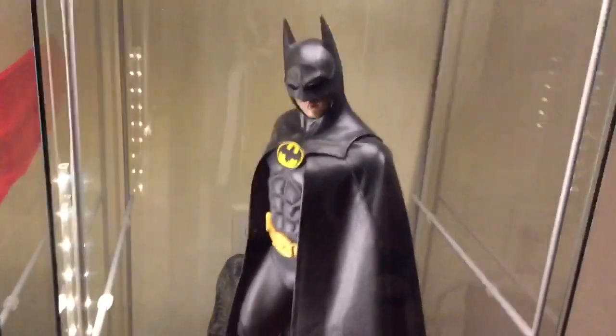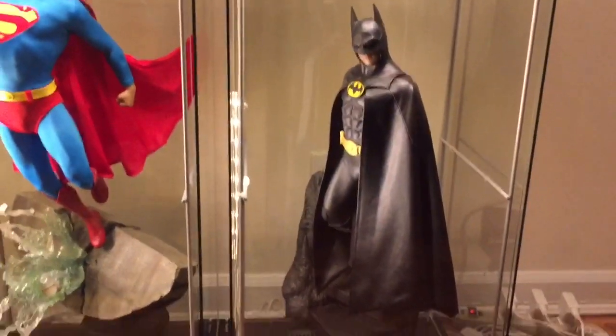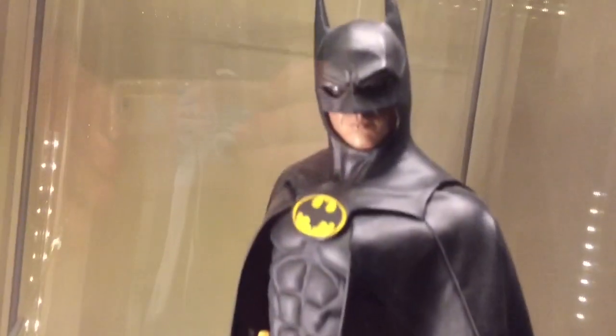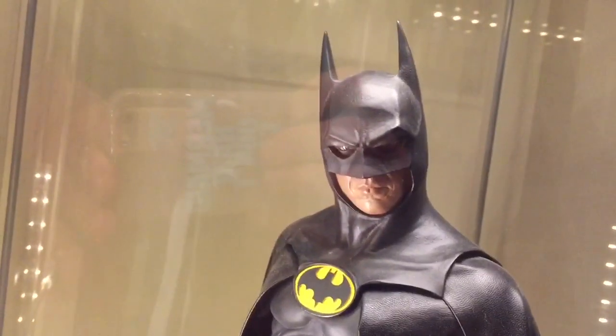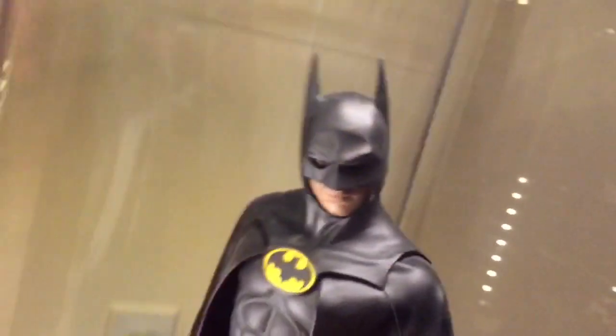I think we're on to the display case. First thing I'm going to show you is the Sideshow Collectibles Batman 1989. This statue is amazing. Love it. I think if I can keep one thing in my collection, it would probably be this. This was the first thing I bought, I think, from this display case. Love this thing. Love the movie.